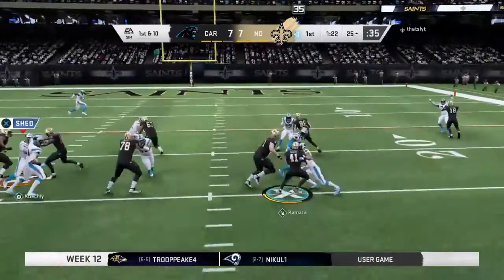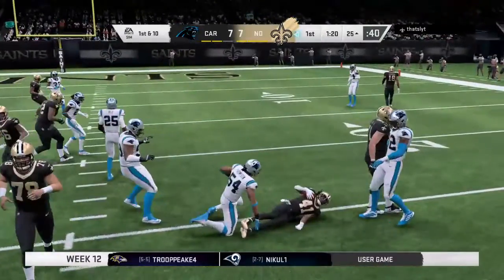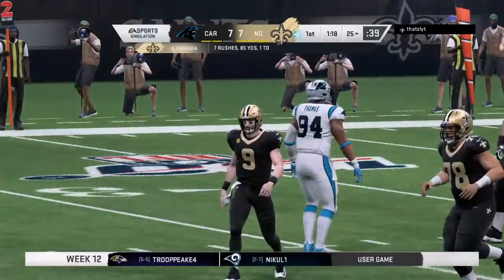Now a first down carry. It's Kamara. Credit him with a 1 yard gain there to make it 2nd and 9.